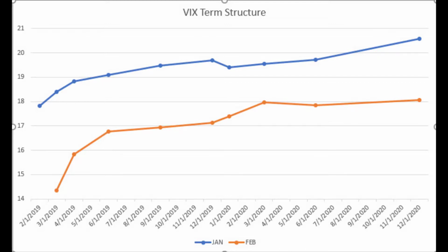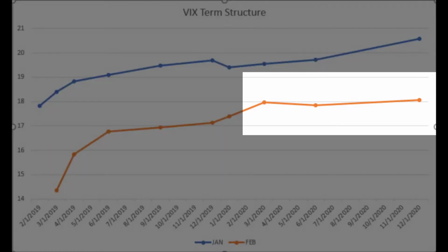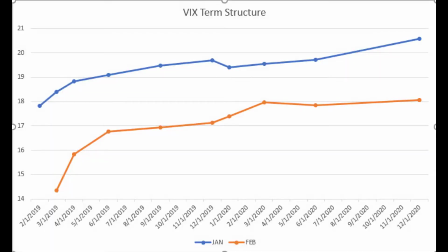Also I find it interesting in the tail end of the current structure that the line has flattened out. So this suggests to me that the earnings season has been pretty good. Most people are not too concerned about major things happening to the market and the market taking off and going down again. So I think right now we're in a fairly stable period of time. Of course, the news can change this at any day and time.